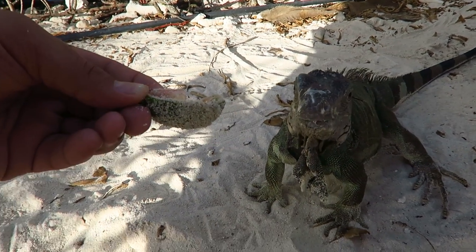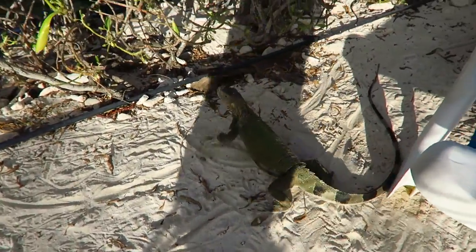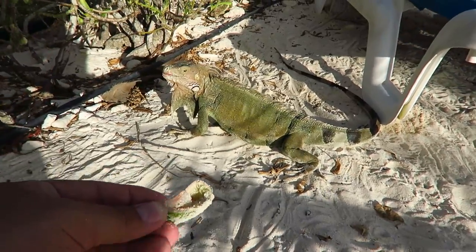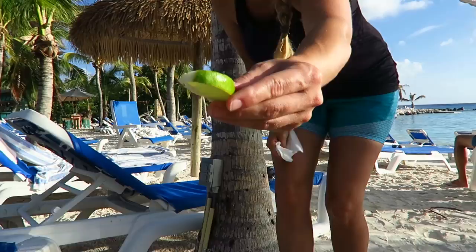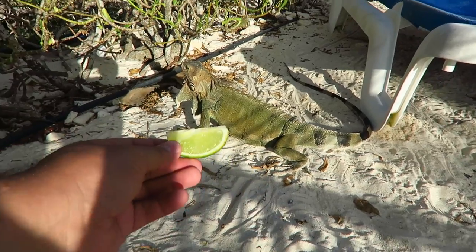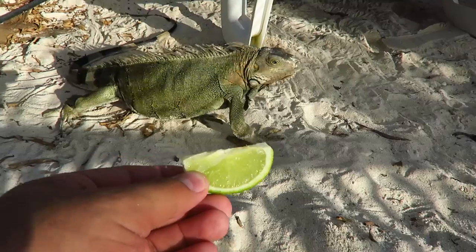Dude, he's like a little dinosaur. Look at that. I know, you're in the shade, so I'm trying to get you in the light so I can see you better. Here you go, see? See, I'm nice. Ginger just went to try and get a fresh lime wedge because these are no ordinary iguanas. These are deluxe tropical iguanas that need fresh limes. Oh, Ginger got a fresh lime wedge. Oh, now we're talking there, dude. Now we're talking. Look, a fresh one.